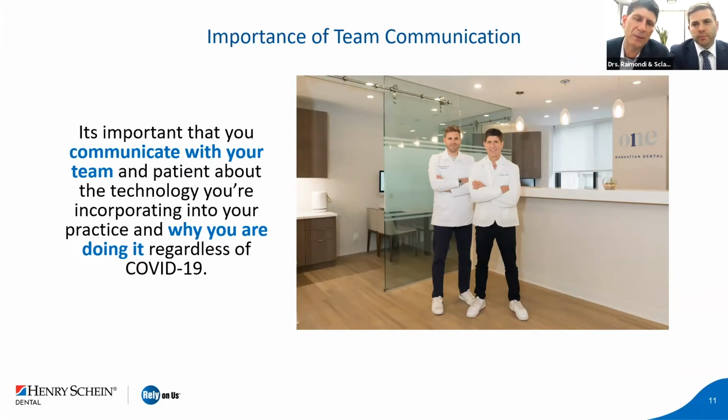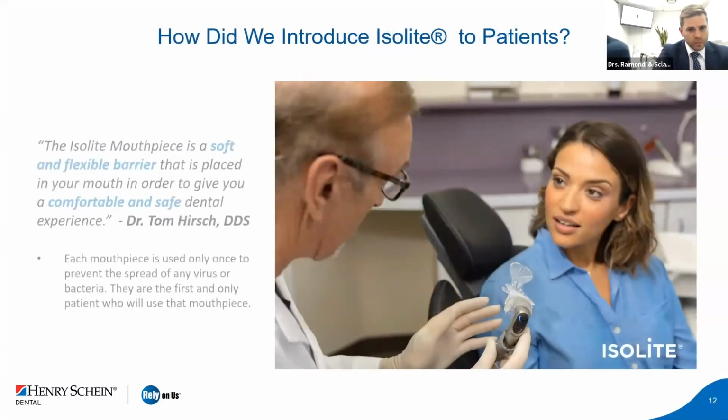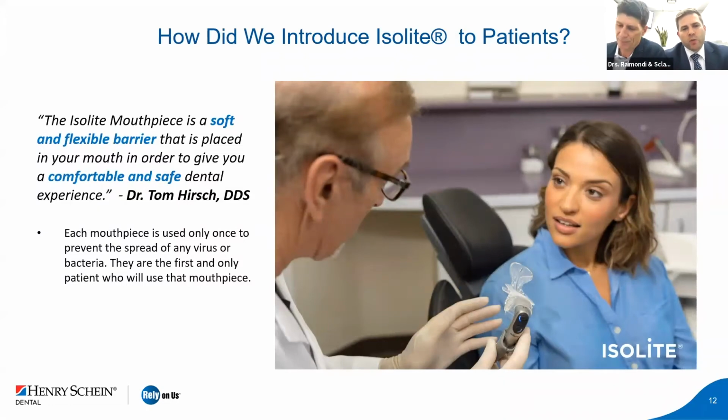And part of the learning experience, training our staff, is Zyris Isolite sent us a box of different sizes to try on each other. So you get accustomed to which size you need per patient. It's a little bit of a learning curve, but I still don't get it right every time. Right? Most people are medium. You have some smalls and a few larges. And so again, how do we introduce it?